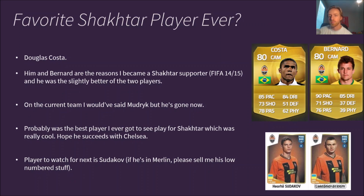They were the reason that I started playing with Shakhtar, because when I think it was FIFA 14 came out, there was a lot of hype on Bernard because he was a 5-star skiller from a 3 or 4-star team that you could basically take advantage of, in terms of you're only playing with 3 or 4-star teams, so you're going to get matched up with other 3 or 4-star teams. So the fact that you have a guy with 5-star skills can make a really big difference if you're good at utilizing that.